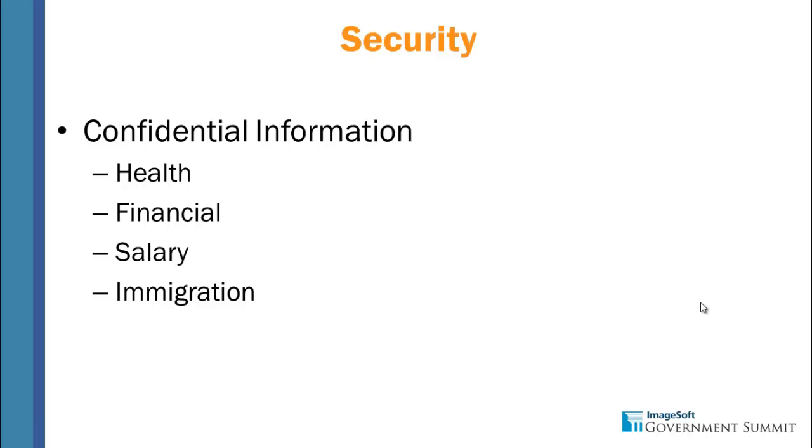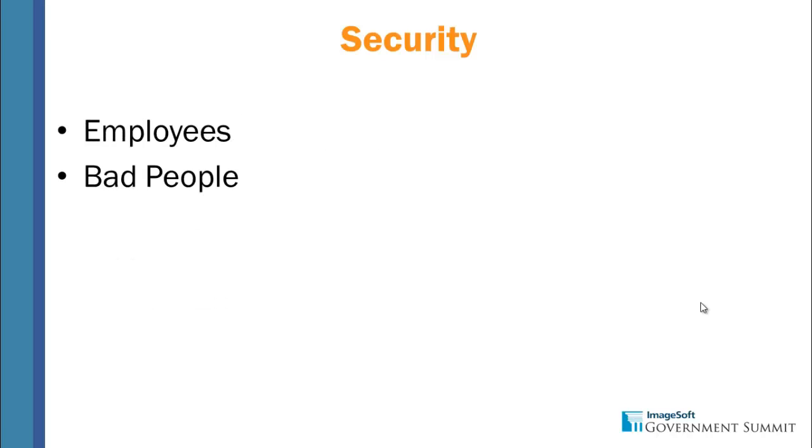Again, the security piece, whether that's confidential information on health status or financial information, salary information, immigration status, whatever that might be, you have to keep that protected, not only from people that may want access to that information to set up phony credit cards or what have you, but it's oftentimes even accidental. A folder may be placed out on somebody's desk and isn't returned to where it should be, and somebody may stumble across it, maybe even incidentally. So mitigating that is very important.